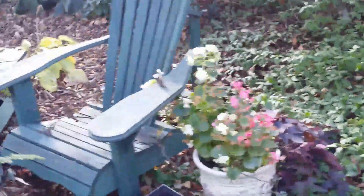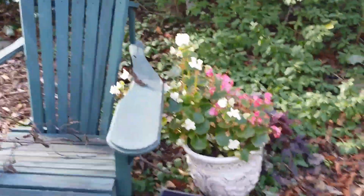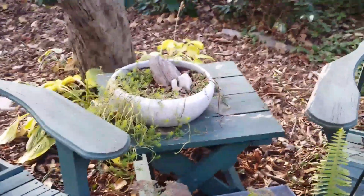Again, because we've had a couple of cold nights, the garden isn't as spectacular as it could have been, but I wanted to give you a sense of what it looks like at this time of year.